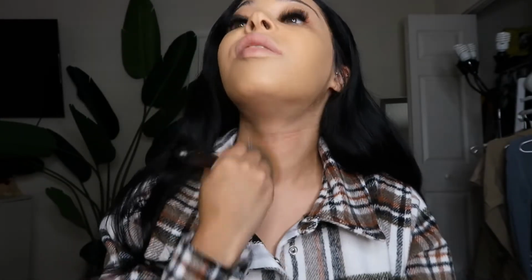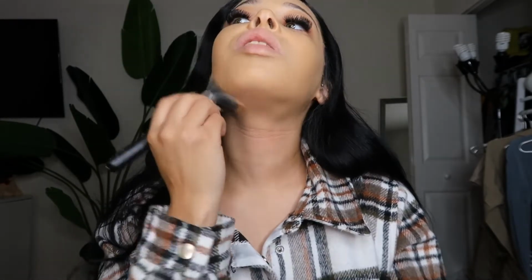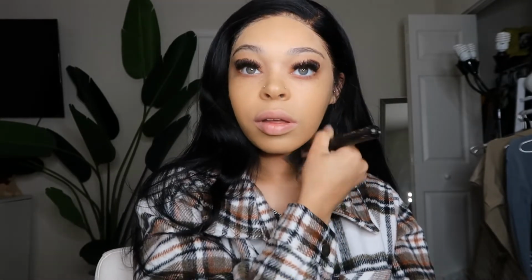Okay, and you can see it just gave a really nice finish. Just gonna bring it down my neck. So yeah, I really love this foundation because it's super lightweight. It feels like nothing's on my face, and it gives pretty good coverage. You can still see my freckles a little bit, but for the most part, it covered all the discoloration.